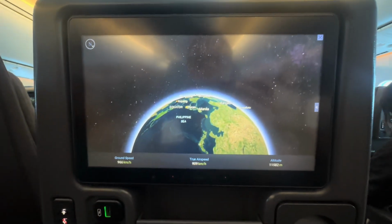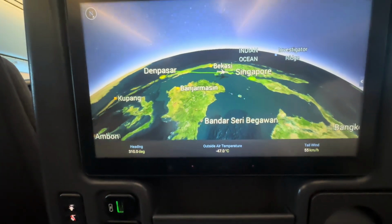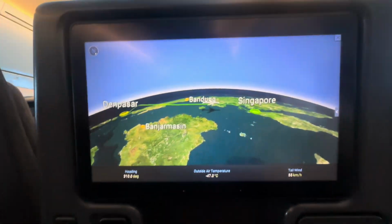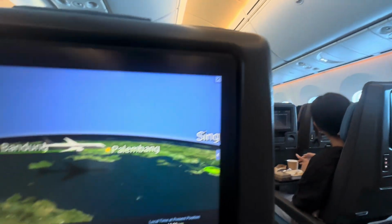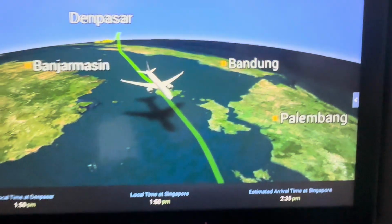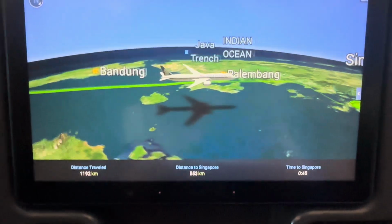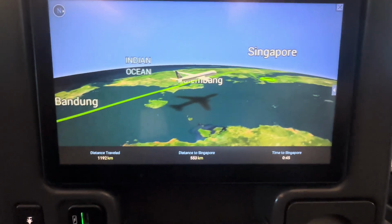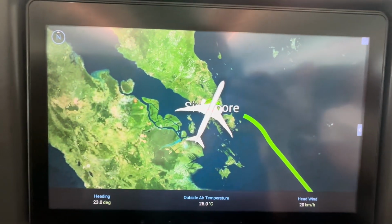This is the flight map. It's a live map showing our path from Bali to Singapore. The ambience of the flight is pretty pleasing, and at the moment just crossing the Java Sea and approaching Singapore Changi.